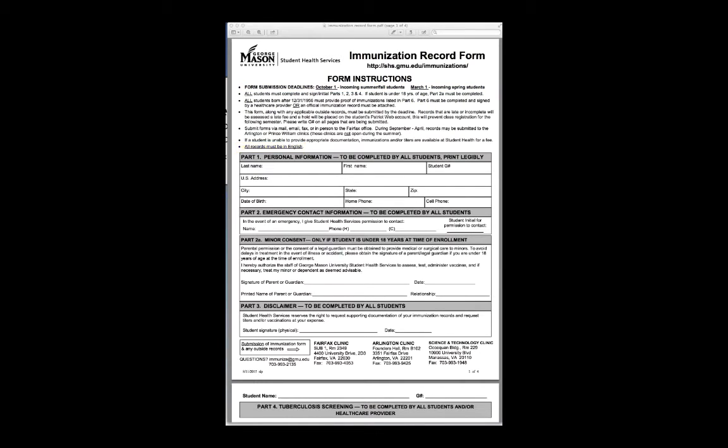There are two ways of proving immunization. The first way is you may complete parts 1, 2, 3, and 4 of the immunization record form. You may have the immunization record form completed and signed by your doctor or healthcare provider. Parts 5, 6, 7, and 8 must be complete. Even though your healthcare provider fills out the form, this does not mean the form will be considered complete. The immunization office will review the information provided and confirm that you have met the immunization requirements.